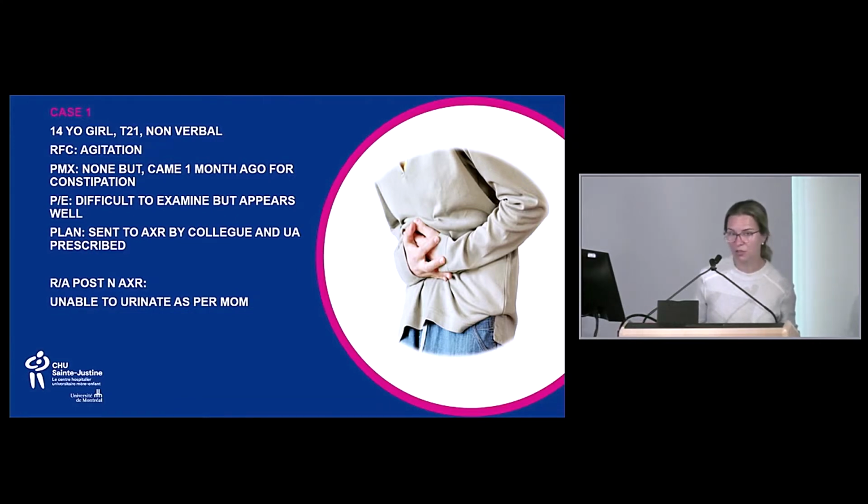So she comes in, she looks in pain, and her mom tells you that she's unable to urinate. So that's odd. So you ask her to lie down on the table, and then, wow, you figure out she has some defense on the abdominal exam. So in your head, it's a total shift in your diagnosis. So you will want to do an ultrasound, you will want to put in an IV and do some blood work. So how are you going to do that?